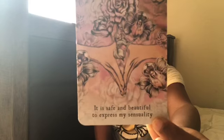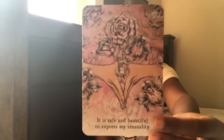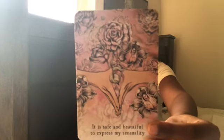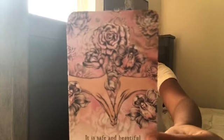And your words of affirmation, it says, it is safe and beautiful to express my sensuality. This card is really giving me energy of maybe you wanting to open up to someone emotionally and physically. If you could see, this woman is holding a flower, but in the position that she's holding it, it dead ass looks like a sexual organ. I don't know if I could say that on YouTube, so I don't want to say that. But I feel like this woman is offering herself to someone, but there's a level of uncertainty here, like maybe you don't trust it.